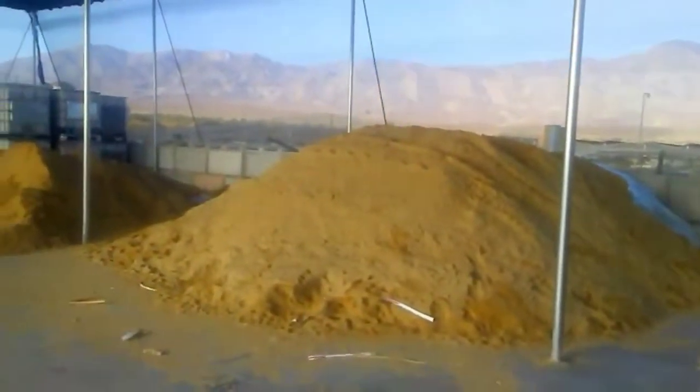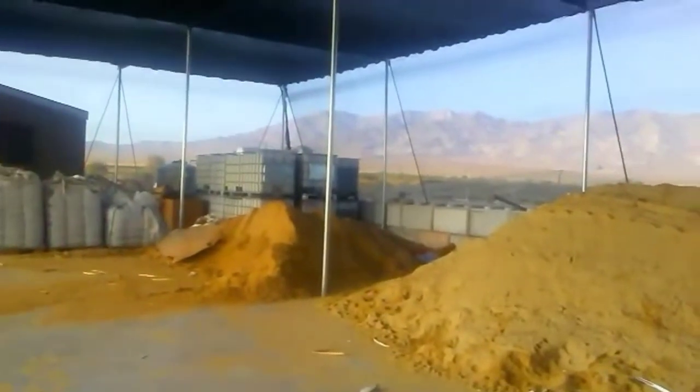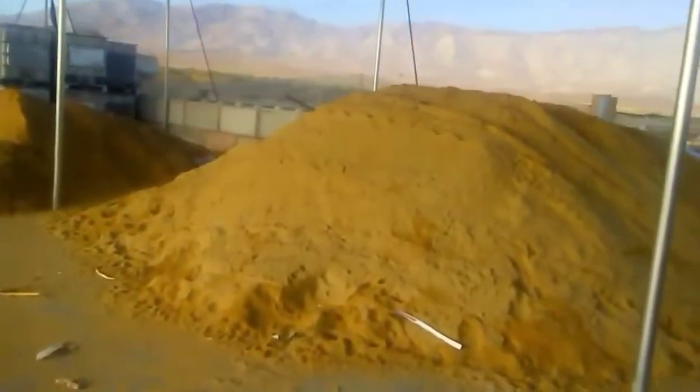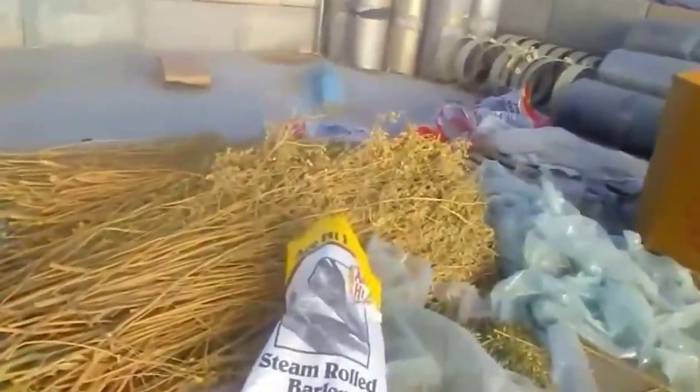And you see in the background, those are some of the feeds that are ready for the tilapia. They combine it with the moringa, and here it is. This is the innovation that we have done.